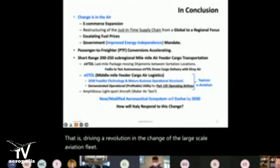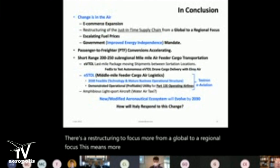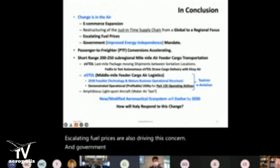The recent events over the last 5 years are leading to a restructuring of the just-in-time supply chain. There's a restructuring to focus more from a global to a regional focus. This means more sub-regional commuter cargo vehicles will be produced. Escalating fuel prices are also driving this concern, and government mandates to improve energy independence. You see this locally in the passenger to freighter conversion, where at Capodichino, ATR has started a business function to do this in response to these pressures.